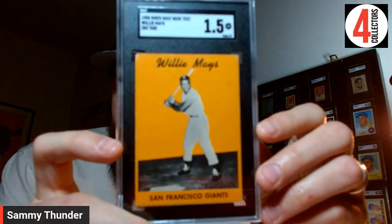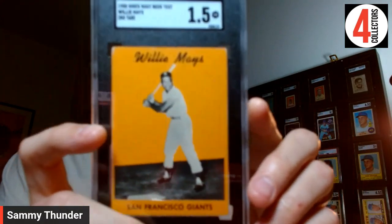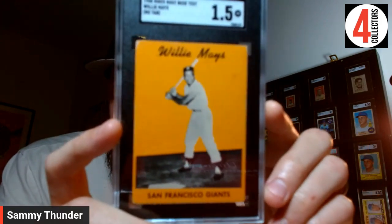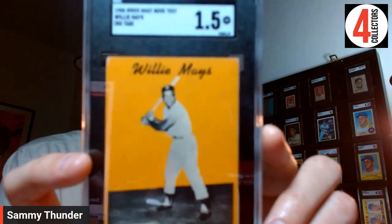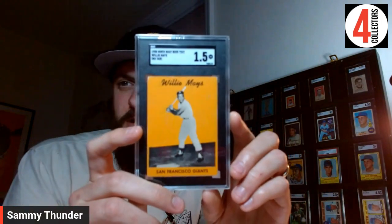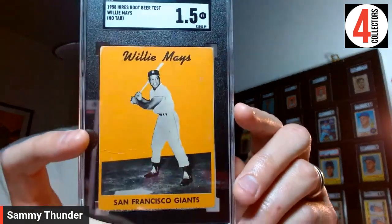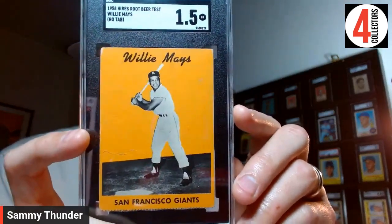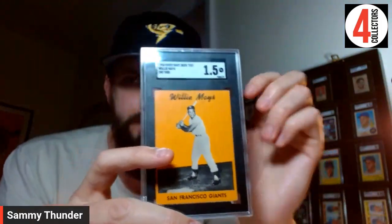Now, let's hypothetically say I'm going to show you the card. It's the 1958 Hires Root Beer Willie Mays test. I'm sorry it's coming up blurry. I'm still trying to get these adjustments made on the camera, so I'm going to go back a little bit and showcase it that way. Hopefully, there we go. So the Hires Root Beer test, a very tough card to find, even with the tab removed on the bottom.